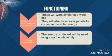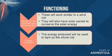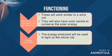Functioning of this project. First, placing fan-like structures near the streetlights and highways. These will work similar to a windmill. They will also have solar panels to conserve the solar energy from the sunlight. Energy connection. The energy produced will be used to light up the whole city.